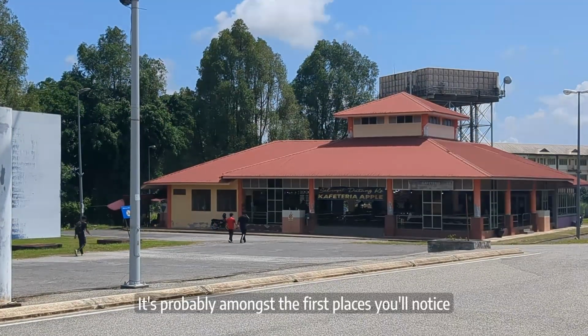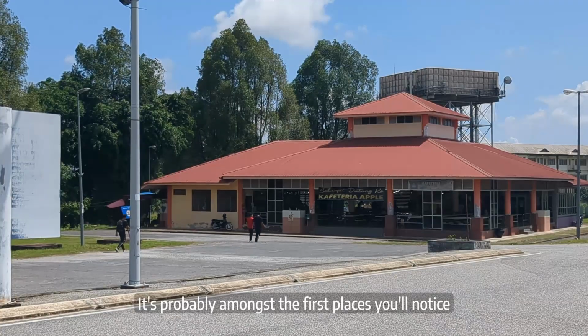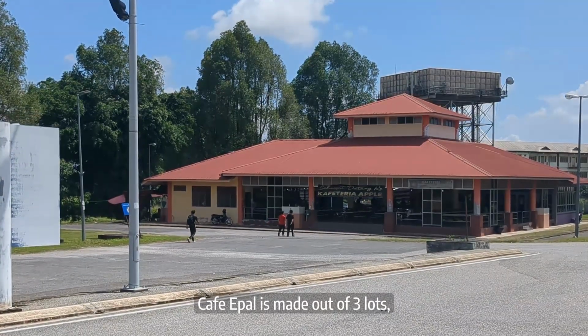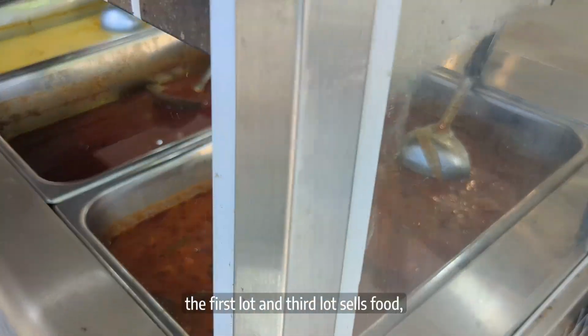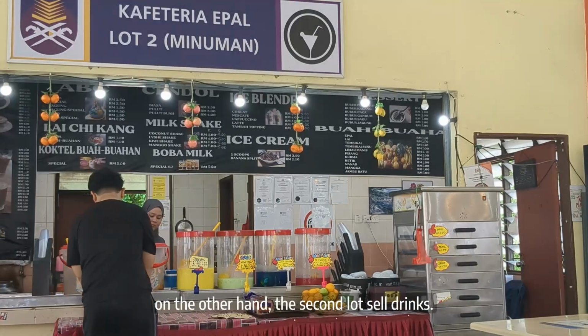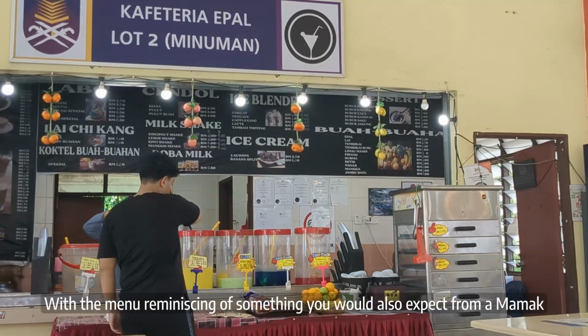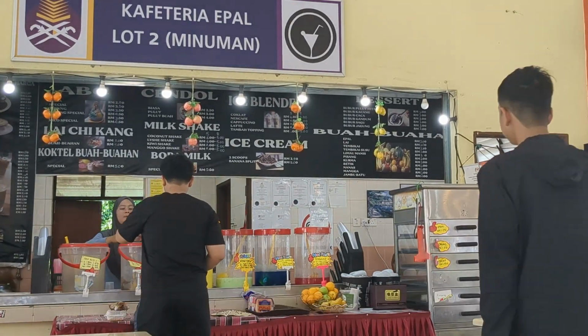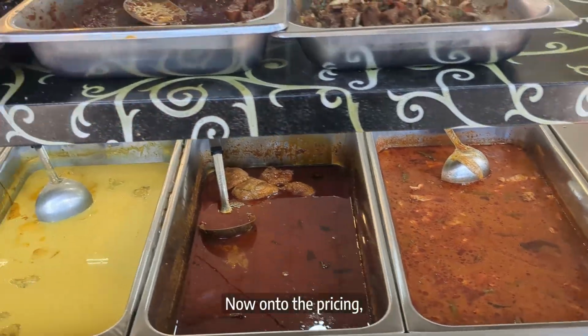Cafe Epal. It's probably amongst the first places you notice when you first arrive on campus. Cafe Epal is made up of 3 lots. The first lot and third lot sell food. On the other hand, the second lot sells drinks, with a menu reminiscent of something you'd also expect from a mama. Now on to the pricing.